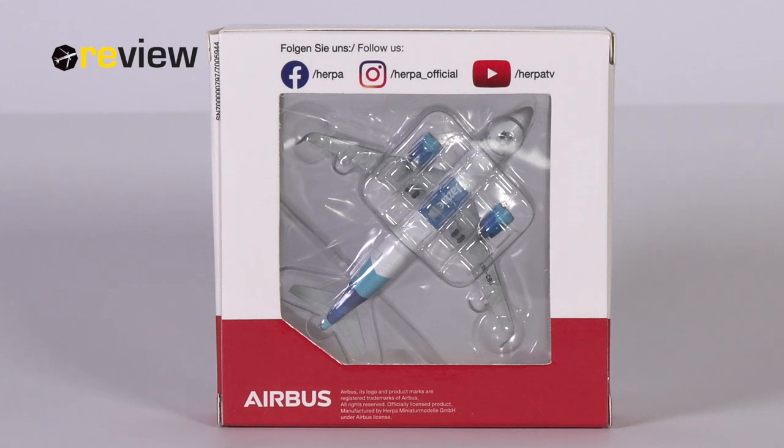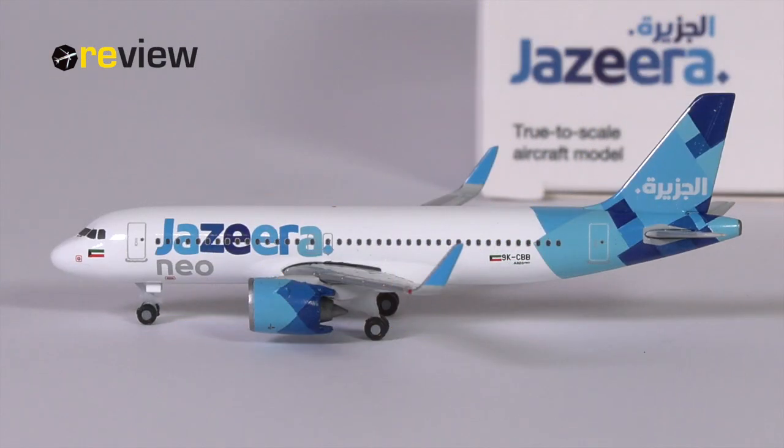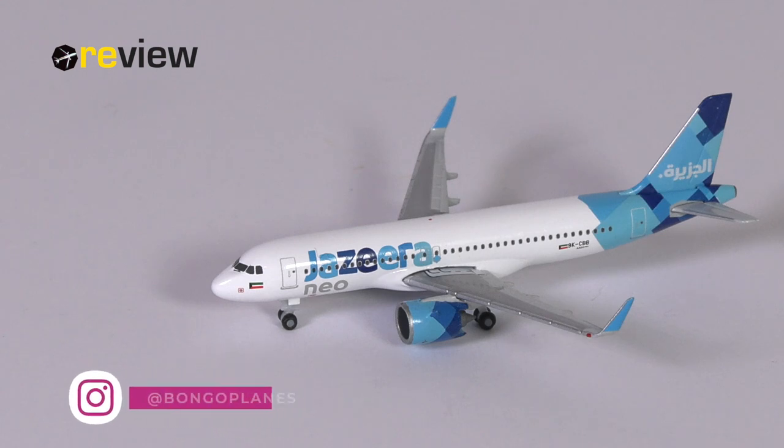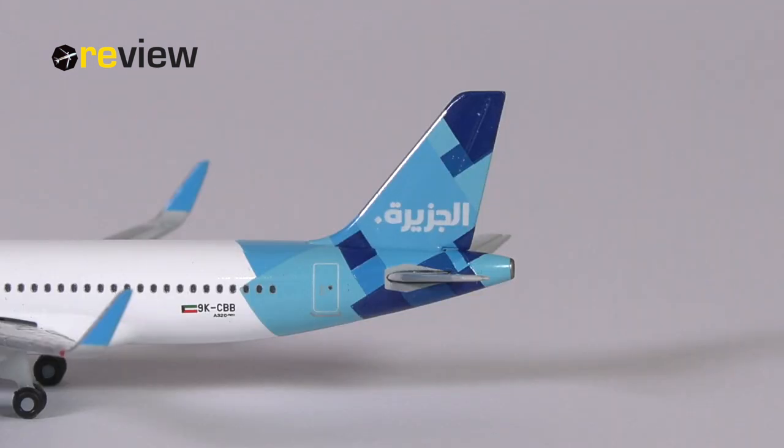the aircraft model itself. And here she is, the Airbus A320neo in the standard livery of Jazeera Airways, a premiere in scale 500. This is the very first time ever that this airline is featured in this scale. So I'm very, very excited that we finally have got our hands on this aircraft model. So let's check it out and see what it actually has to offer.